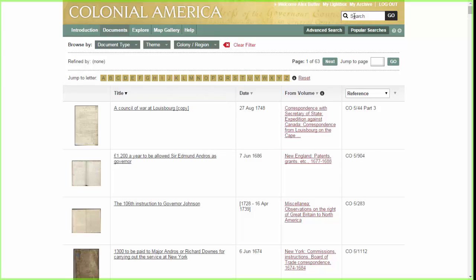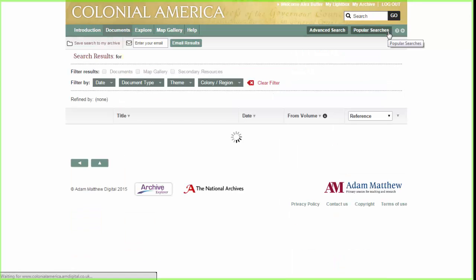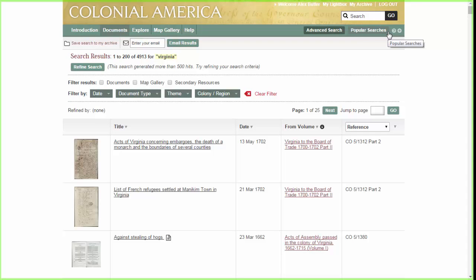Okay, so that's that. Now let's just run a search. Let's run a really basic search for Virginia. There's some absolutely fantastic material in this first module about the establishment of English land claims and settlements in early 17th century Virginia. Now we can see here, actually I've run a search and it's returned a little bit too many results. So whenever a search returns more than 500 results, you do get the prompt to try and refine it. So I'm going to do just that. I'm going to refine my search.